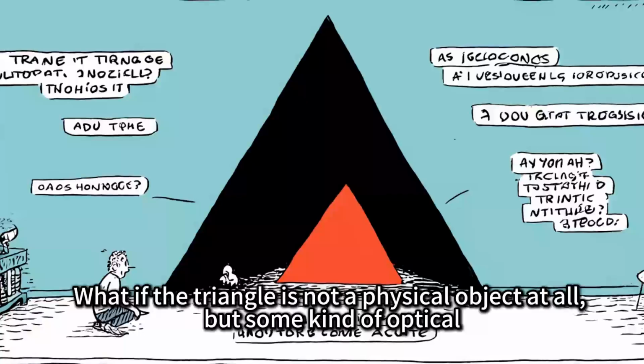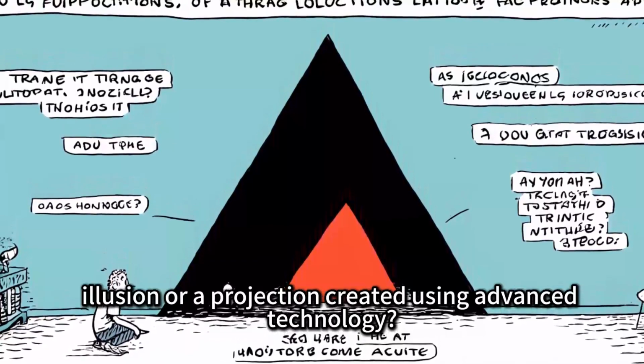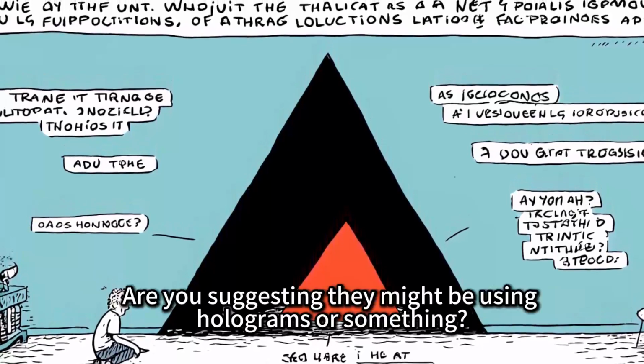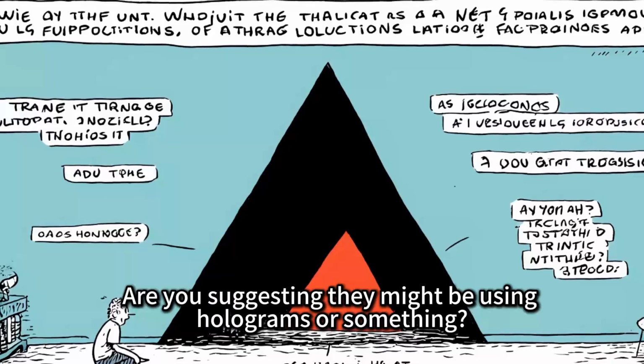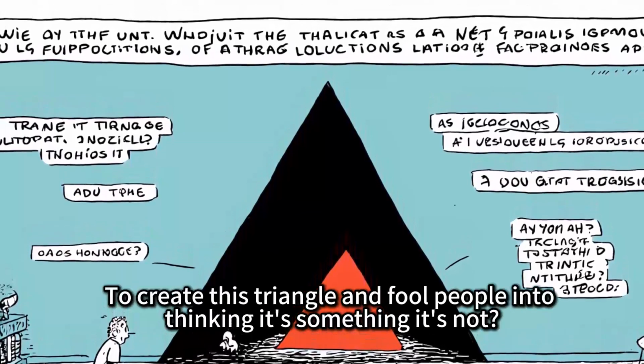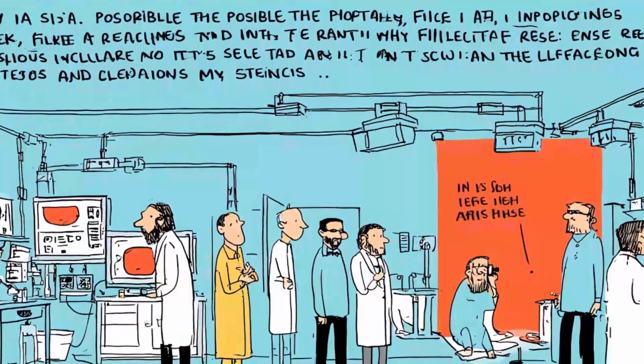What if the triangle is not a physical object at all, but some kind of optical illusion or a projection created using advanced technology? A projection? Are you suggesting they might be using holograms or something to create this triangle and fool people into thinking it's something it's not? It's a possibility, however far-fetched it may seem.